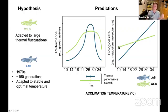We also predict that in general, if this hypothesis is correct, the wild fish would show a more shallow slope, and the lab fish would show a steeper slope in biological rates like metabolic rate or enzymatic rates or things like that.